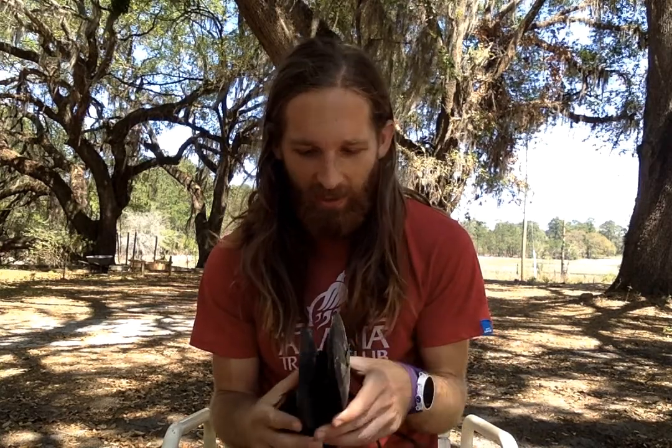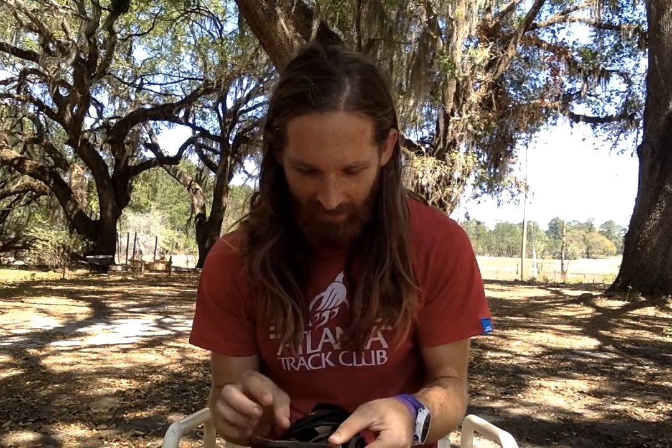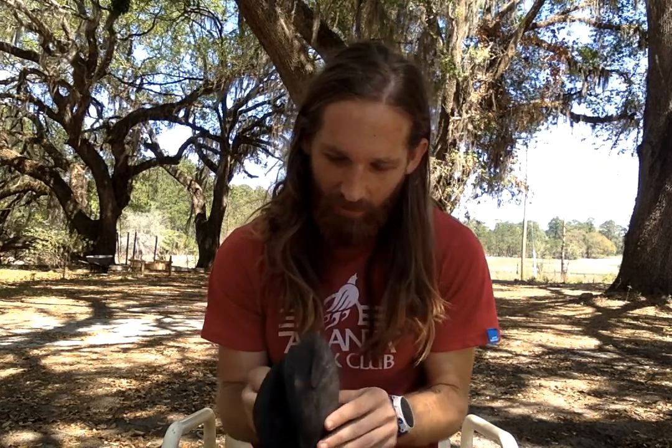Finally, running sandals are cheap. I've been running in these. These are the Luna Venados. I probably put 1,100 miles in these, and they still have great soles. The laces are starting to fall apart, and the bummer with that is they don't make these anymore.